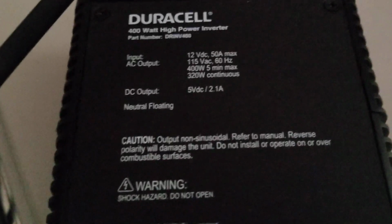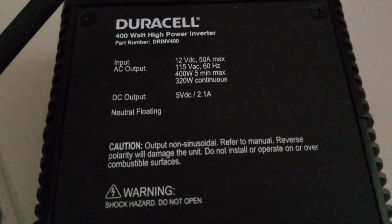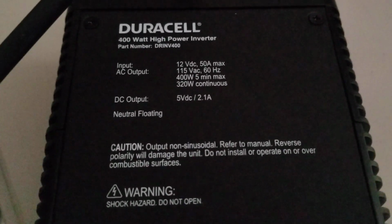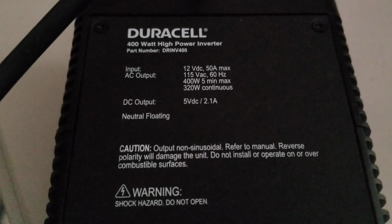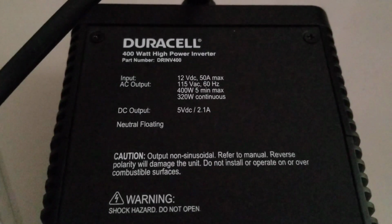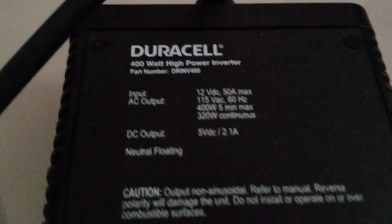So these are the specs, if you are wondering or curious. This Duracell inverter can peak up to about 400 watts, 5 minutes max, and 320 watts continuous. And the DC output is 5 volt DC at 2.1 amp. Neutral floating.